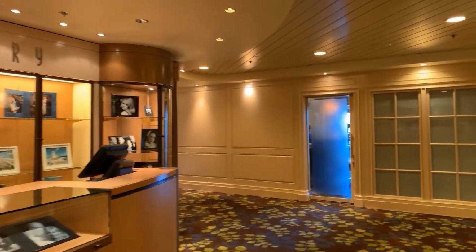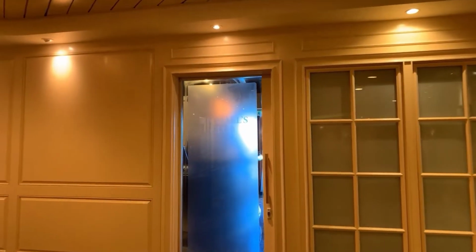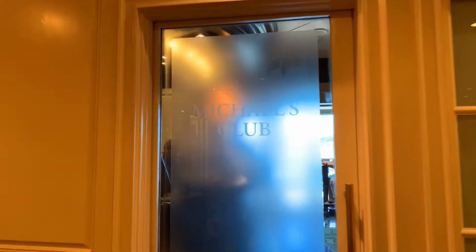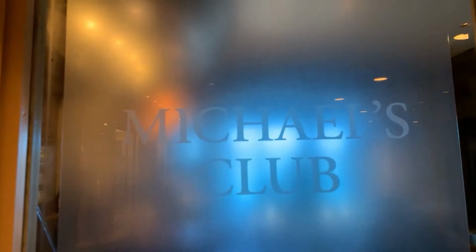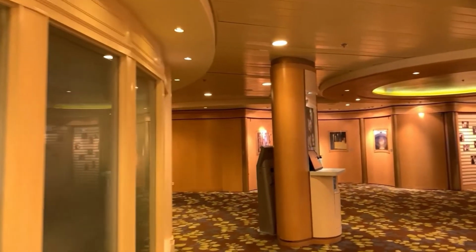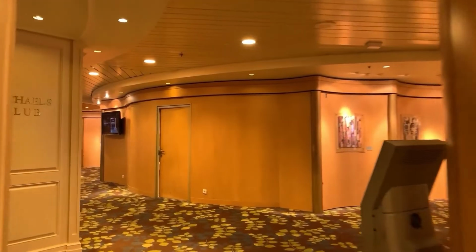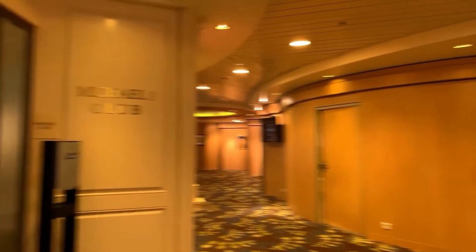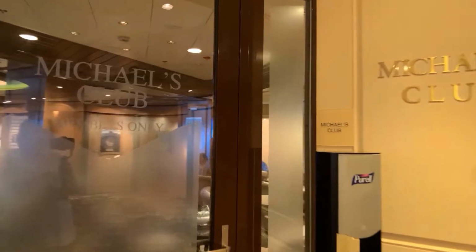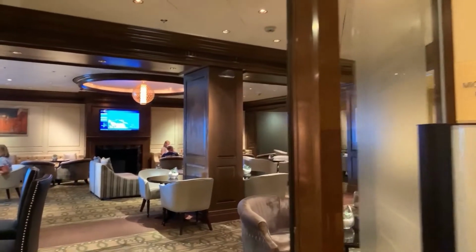And over here is Michael's Club. Michael's Club has 3 entrances, and this is for suite guests only. I'm going to take you into the main entrance. Just wanted to show you that there are 3 doors, 3 ways to go into Michael's Club. This is the main entrance. And we're gonna go in here, and hopefully there's not too many people that will be disturbed.